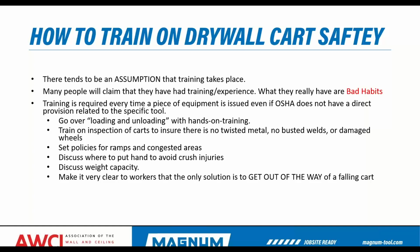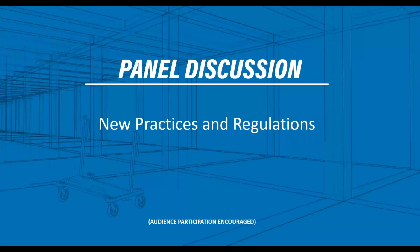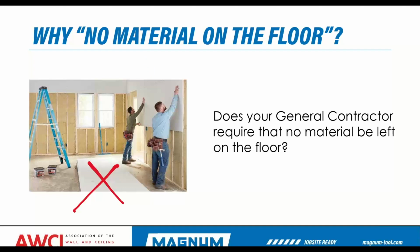Okay. So let's dive right into new practices and regulations. I'm going to try to move us a little quicker because I think we're running a little out of time. So, no material on the floor. Does your general contractor require that no material be left on the floor? This is just a yes or no question right now. Ed?